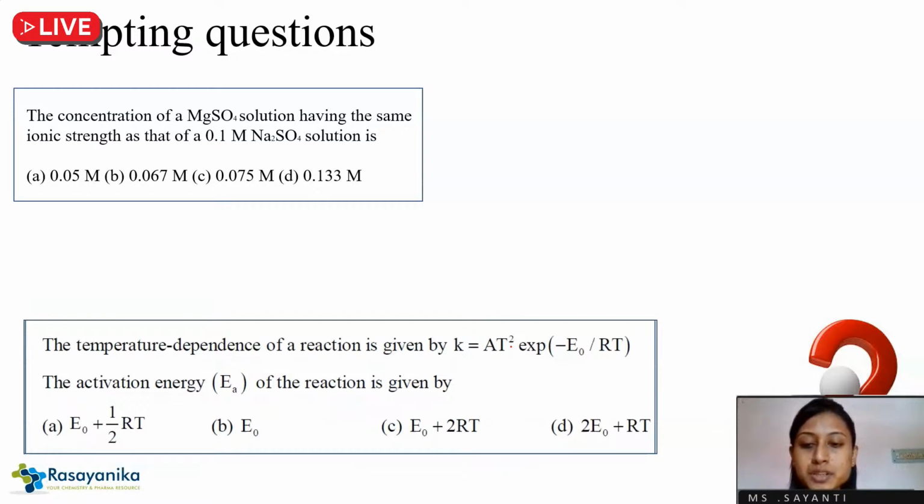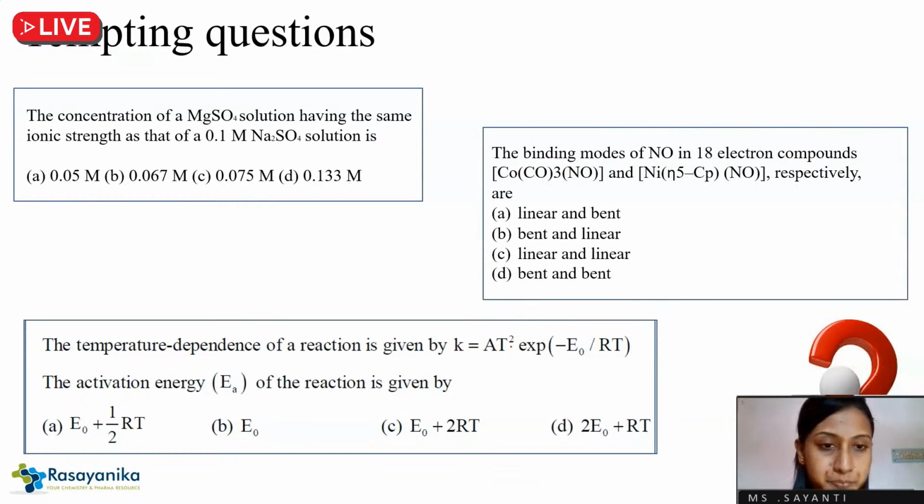Then the temperature dependence of a reaction: the expression is provided and the activation energy is asked. Yet another very tempting question, but there is always a chance of making a mistake here. So I would advise you all to avoid these types of tempting questions.